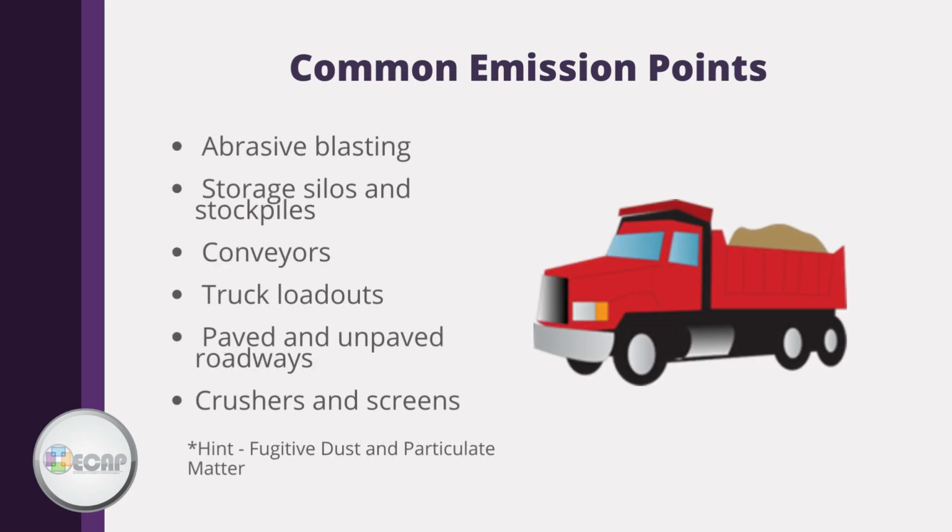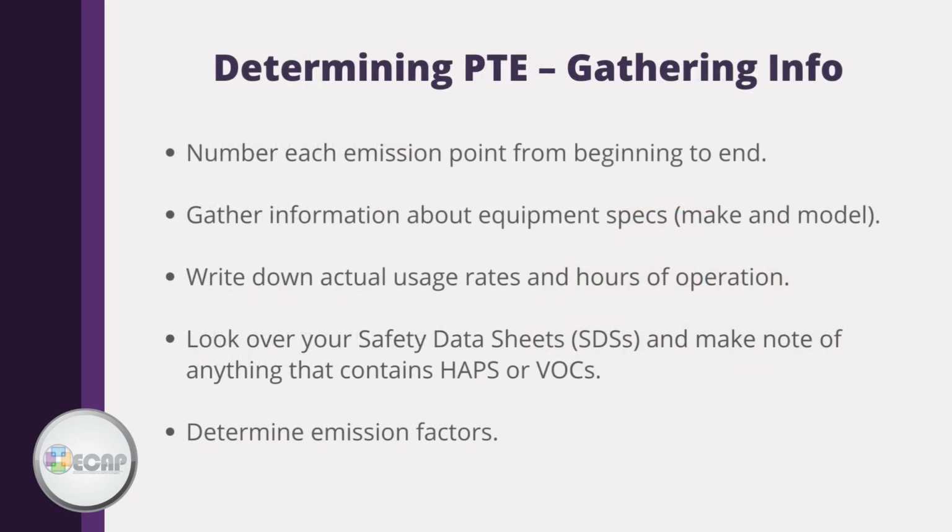Here we see some examples of activities associated with particulate matter and fugitive emissions. Fugitive particulate matter is particulate matter that has not passed through a stack before being released into the air. Fugitive dust is a kind of fugitive particulate matter that is released into the air by wind or other similar forces. Now that you know the potential air emission sources, it is time for the next stage of gathering information.